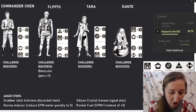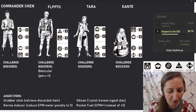"The Lacunian code requires us to respond to official distress signals," says Chen. "Agreed," says Flipto. "But this could be a trap to lure us away from Fallop." "It won't hurt to take a closer look," says Terra. "Dante, put us in orbit." "Setting course now," confirms Dante.